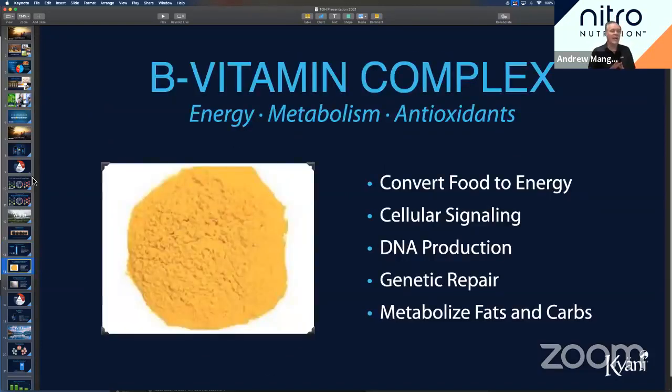Now, also in our Sunrise, we include B complex vitamins, and some of the benefits of vitamin B and the B complex vitamins is to help produce energy in the body. That's why a lot of people, when they take the Sunrise, notice that they feel more energy. Well, they're getting a lot of those B vitamins that they need in addition to those antioxidants. And your body needs those B vitamins in order to sustain and metabolize energy.